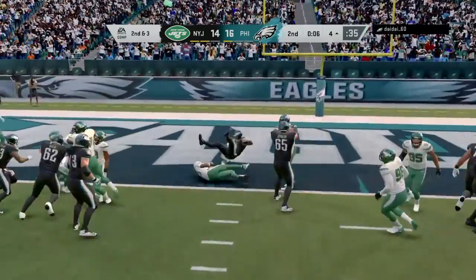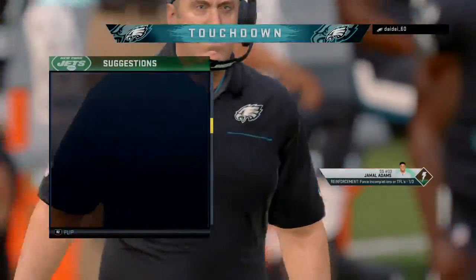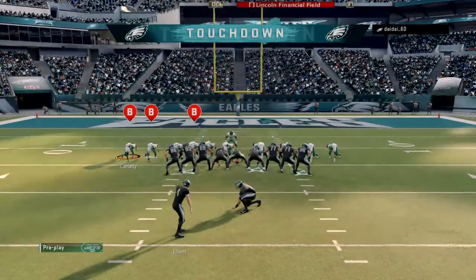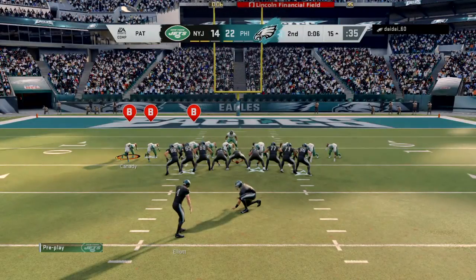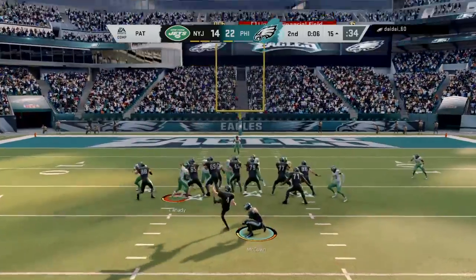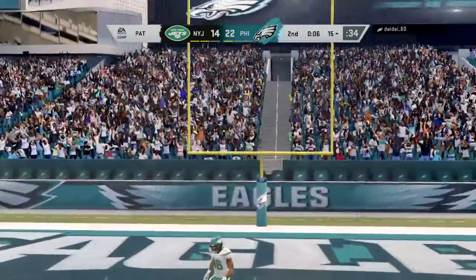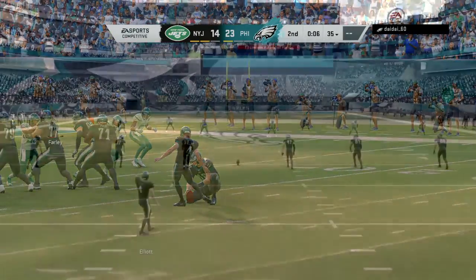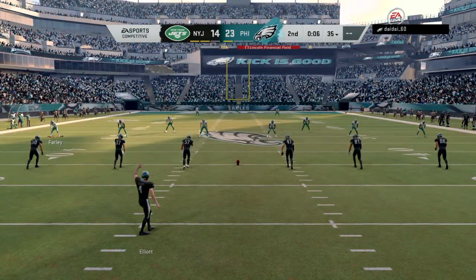On second down, it's Sanders, and he's in. Touchdown, Eagles. Miles Sanders in the final seconds of the first half. And the Eagles are able to push further out in front. Elliott good on the extra point, and that makes this a 9-point game.